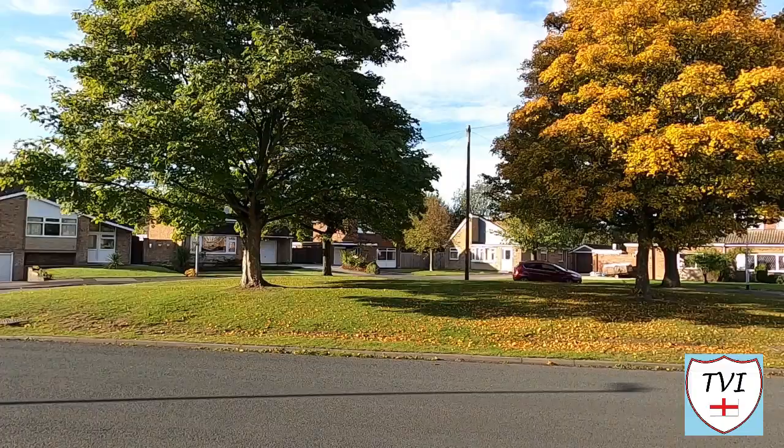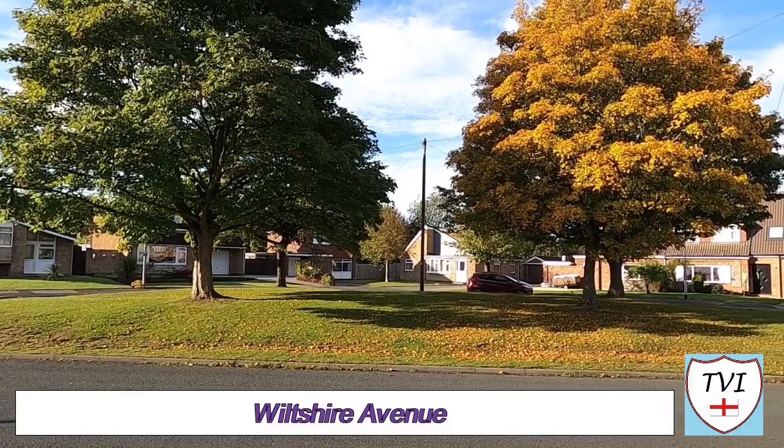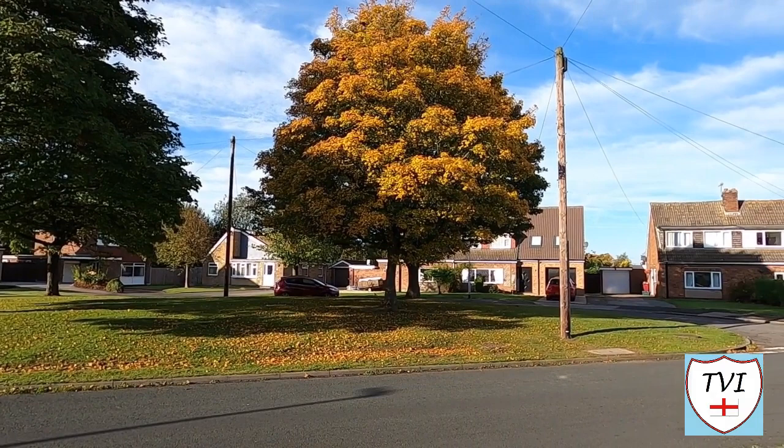Back to Wiltshire Avenue via Huntingdon Crescent, and we start to see a few green spaces here and there. Burton has a few of these, although the largest open space can be found at the end of Wiltshire Avenue.